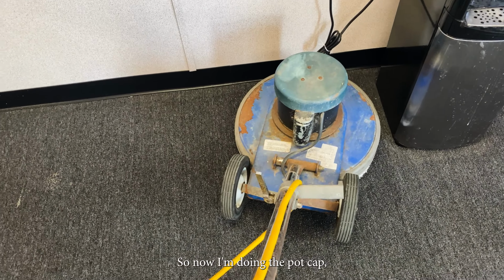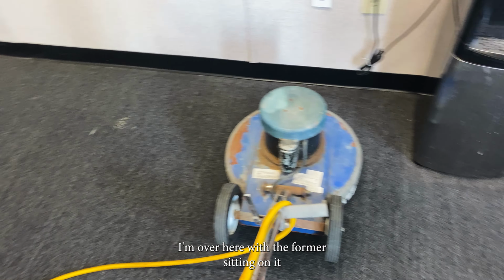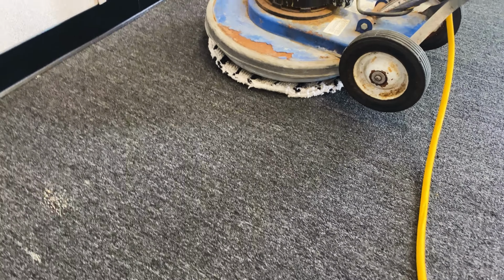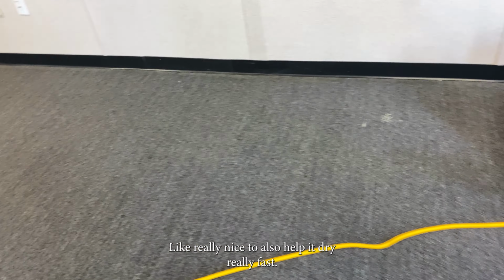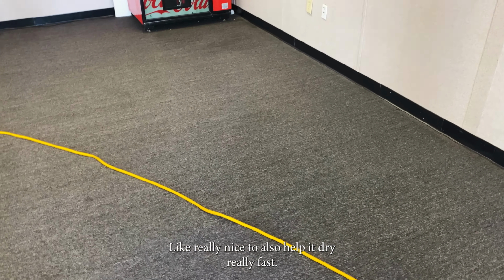Alright, so now I'm doing the pad cap because we've got Frankie on this side of the room. I'm over here with the floor machine and a bonnet, and we're going over the already steamed area. It already looks insane, but what we're doing now is going over it with a bonnet pad. We're going to even it out and make it look really nice. It'll also help it dry really fast. Cool.